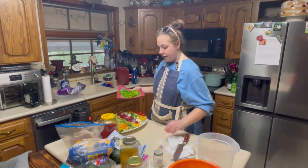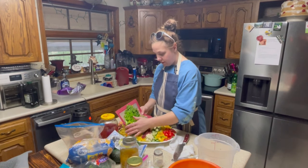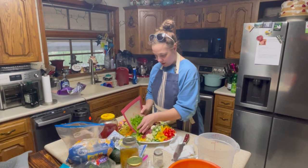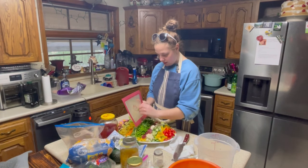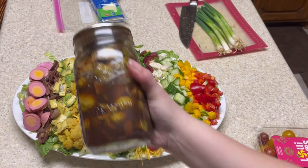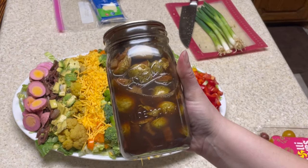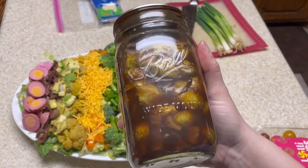I am running out of space here. So I am actually going to cover up the area where the cheese was, and then we're going to add another layer of cheese. Crisis averted. I found the Brussels sprouts. So I'm going to drain these and throw these in the air fryer.